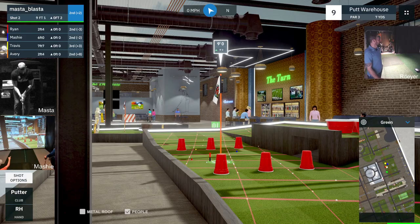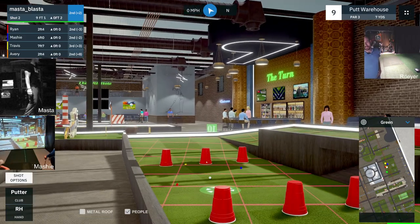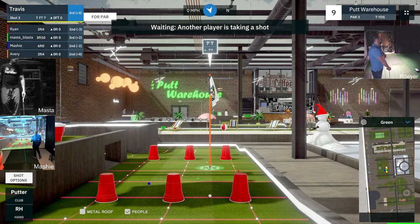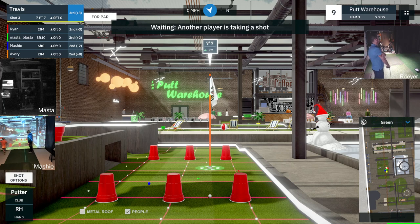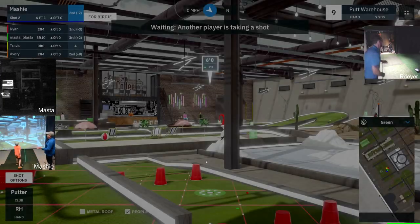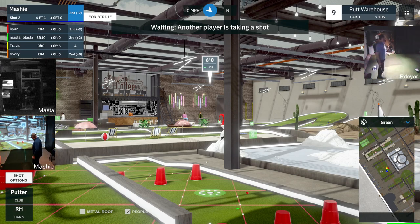What is going on there? Oh, come on, stay in. You see that? Straight on in. It's going off again. Oh, yeah, that's the game. Travis has got a straight in. You are 7 feet, so you have to hit it from out here. Or way harder. I am blaming you. Matt. Straight in with a 6-footer.